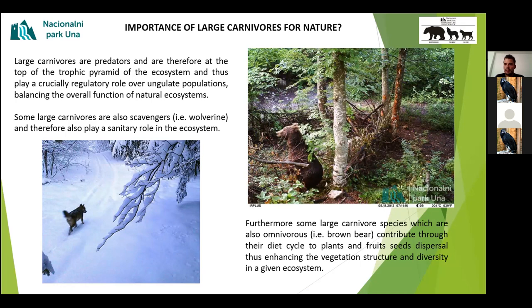Let's say if there are no large carnivores present in a forest, the population of roe deer would increase, and the seedlings of forest species would die, because the red deer and the roe deer are feeding on the small beech seedlings. They're feeding on the seeds, they're feeding on the buds of the trees, and they are stopping the forest from regenerating. That is one reason why having large carnivores like bears and wolves is important in forest habitats.